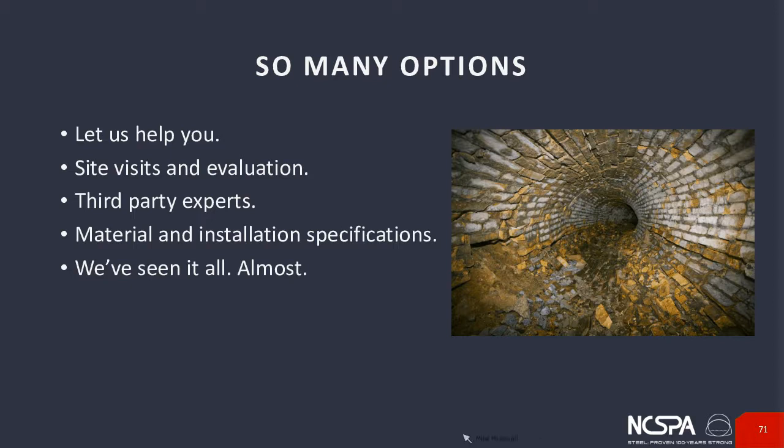This is pretty much the final slide here. So lots of options, gang. You dream it, we can do it. We have lots of availability and resources out there from our members, from the association. Please feel free to reach out and ask questions. That is really what we're here for.